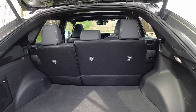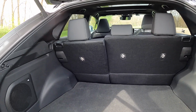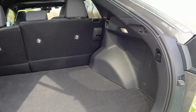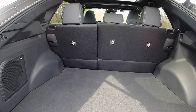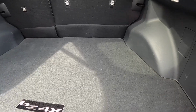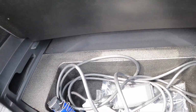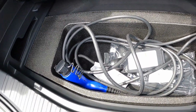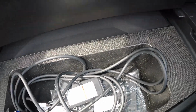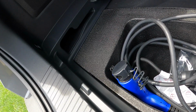But as you can see right off the bat, we have a 60/40 fold down capacity for your rear seat. This being a Limited, it has a lovely JBL sound system. And what do you think? Do you think this thing has a spare tire? I would kind of doubt it. I'm right. What we do have is our charging cable that has been hastily tossed in here by some goofball. Well, it was myself that was throwing it in a hasty manner.